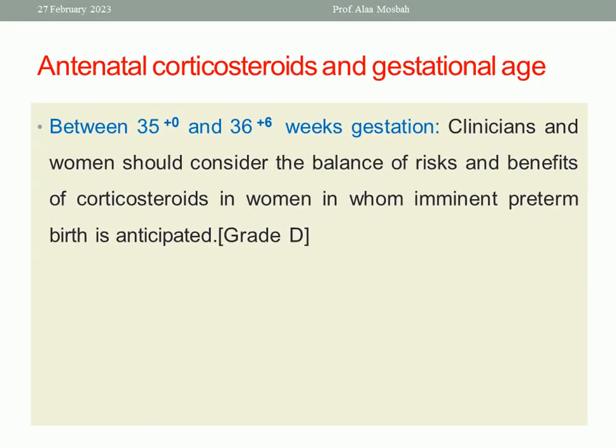What about the gestational age between 34 weeks and 36 weeks plus 6 days? So the obstetrician and women should consider the balance of risks and the benefits of corticosteroid in women in whom imminent preterm birth is anticipated. And this is a grade D recommendation.